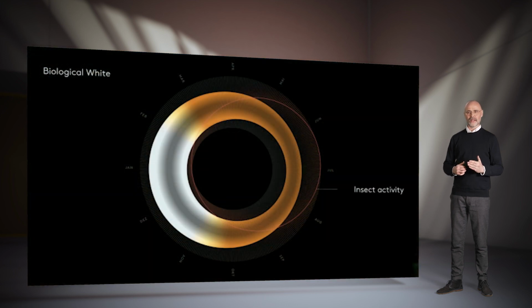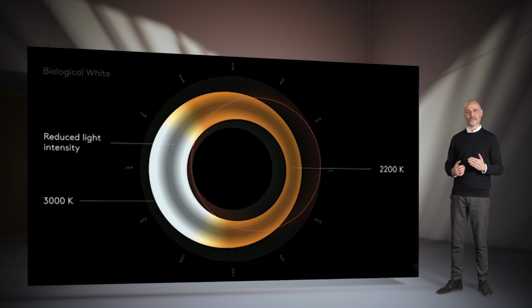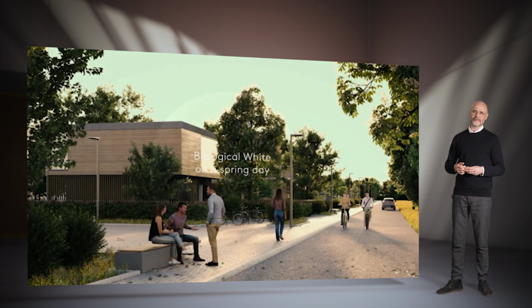The Biological White light profile takes into account the activities of a cross-section of insects, and then adjusts the light color between 2200 Kelvin and 3000 Kelvin in an insect-conscious manner, depending on the activity in the relevant months. In the example shown here, no insects are active in the cold winter months, so the more efficient light color of 3000 Kelvin is used, and the gentler, warmer light color of 2200 Kelvin is used in the insect-active months.